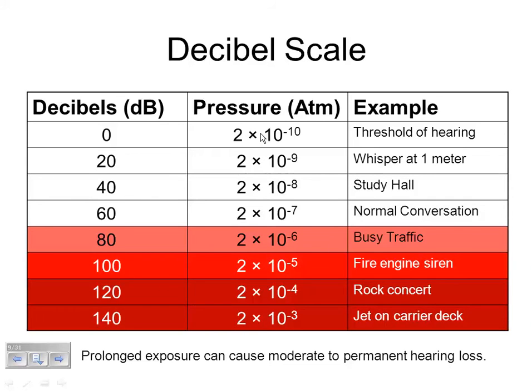Look over here how the actual pressure wave gets 10 times bigger. So you're not just counting up by 20, you're getting 10 times bigger, 10 times bigger, 10 times bigger. Look at the difference between whispering at 1 meter and study hall. That wave is physically 10 times bigger. Whispering at 1 meter to normal conversation, that's 100 times bigger. Whispering at 1 meter and busy traffic, so 10, 100, it's 1,000. The wave is physically 1,000 times bigger when you're talking about a 60 decibel increase. So you're going up 60 decibels, but it's literally 1,000 times. That's what we call a logarithmic scale.